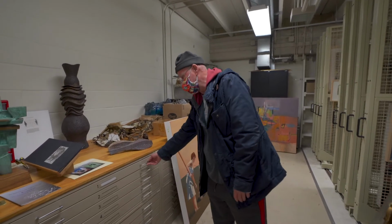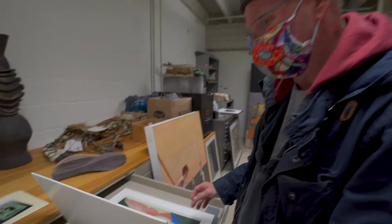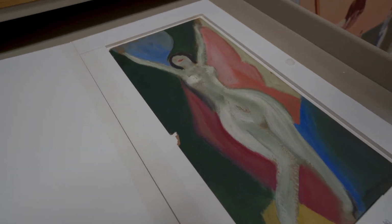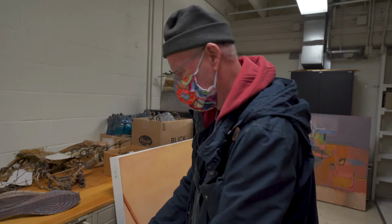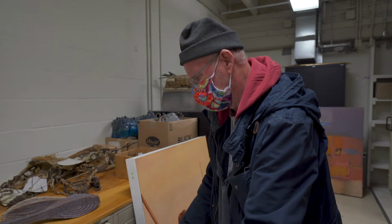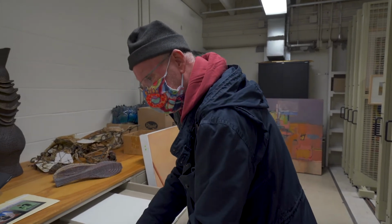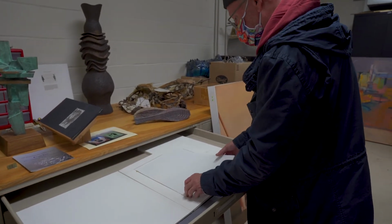Okay, in the flat files, we have an area to protect the E.E. Cummings works that have not been restored. Cummings was known for not really working on archival material. So here is a painting that has been done on shirt cardboard, which is highly acidic and has some areas of loss where the surface is actually decaying. Well, this is stored both in the flat file and in a non-acidic container so that this maintains its integrity and stops the decay process.